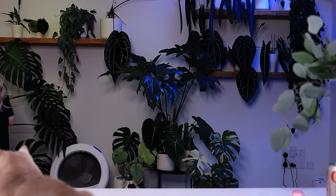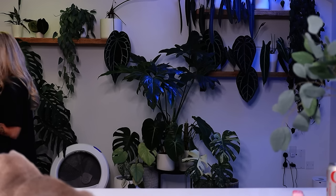What else do we have in this cabinet? Oh, this one's quite interesting, and he has to grow down the front of this cabinet, because if you have one of these cabinets, you will know that it has a bit of a gap in the front.